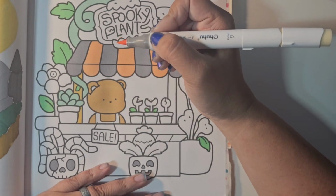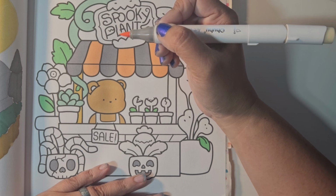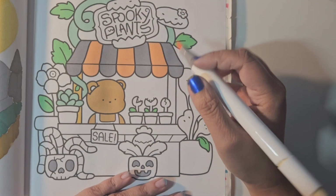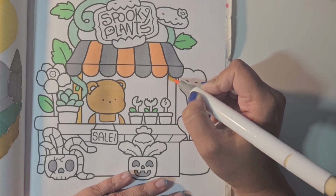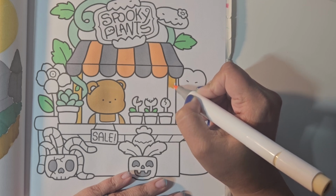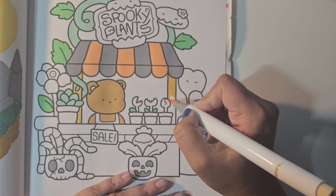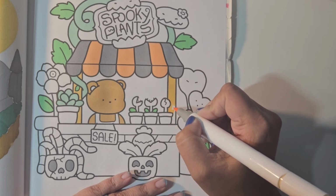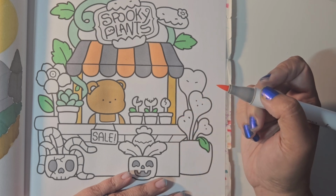All right, so then my number 11 is, do you color any horror or any, I guess, like beyond the cute and whimsical and more graphic, scary Halloween stuff? So that's a question, because for me, I thought I would never like it, and I really don't like a lot of it. I don't like a lot of the dark stuff. However, I did purchase my first Mythagoria this year, and it is Haunted Hearts, and it is gorgeous. To me, it was different. When I looked at the pages, they evoke a lot of emotion.